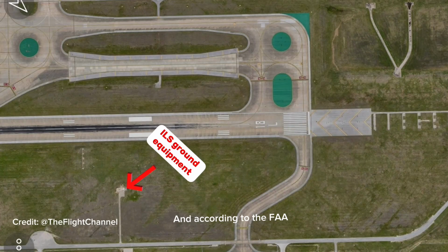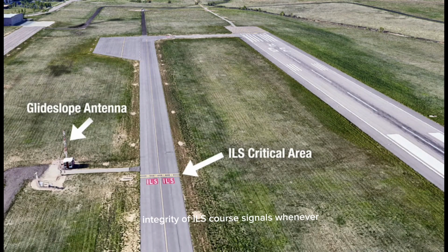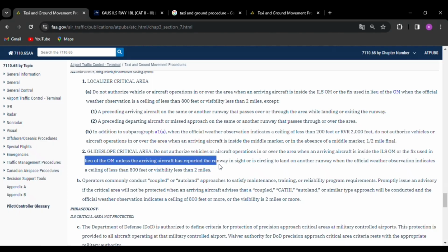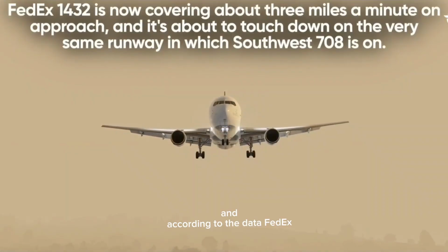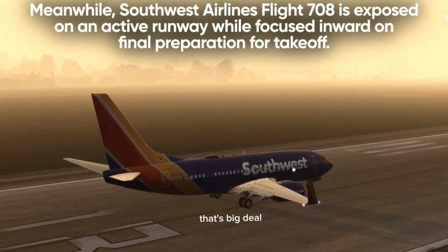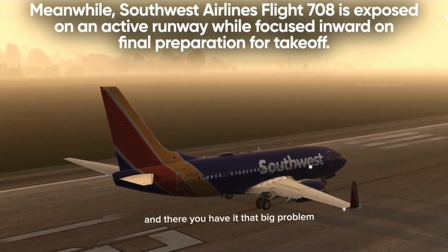According to the FAA, aircraft and vehicle access to the ILS critical area must be controlled to ensure the integrity of ILS signals whenever the official weather observation is a ceiling of less than 800 feet or visibility is less than 2 miles. The rules also say not to authorize vehicle or aircraft operations in or over the area when an arriving aircraft is inside the ILS outer marker, or the fix used in lieu of the outer marker, unless the arriving aircraft has the runway in sight. And according to the data, FedEx never reported that they had the runway in sight. That's a big deal. If they had the runway in sight, Southwest 708 should never have been cleared for takeoff. And there you have it, that's a big problem.